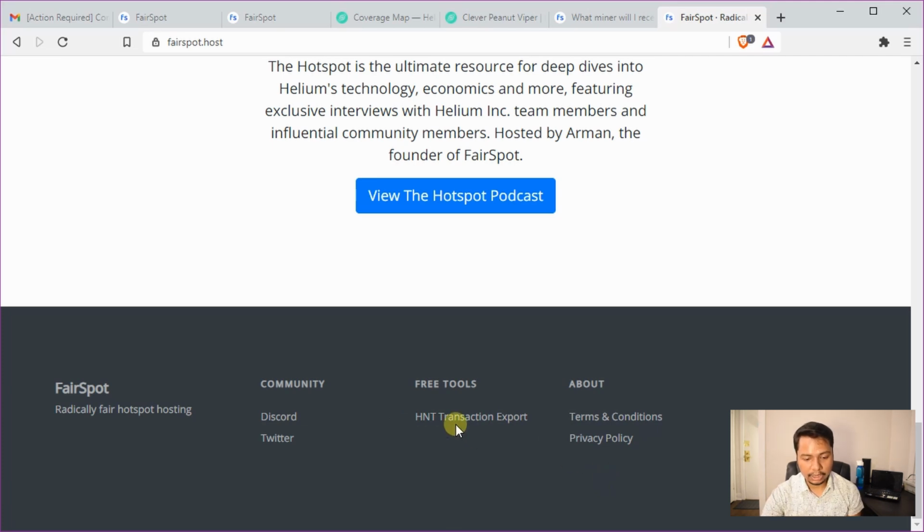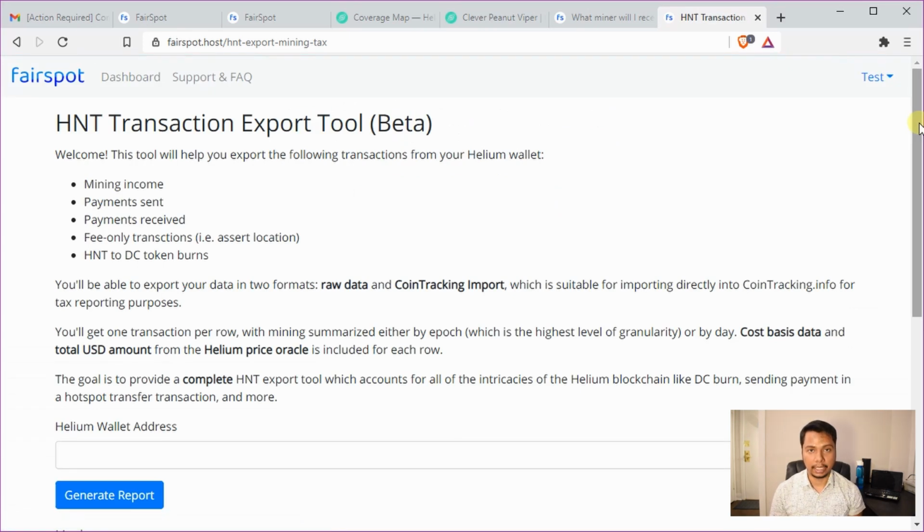Then they have this free HNT transaction export tool. Basically, you will be able to generate a report which you can use to calculate taxes. They have two formats, raw data and some other format which is compatible with coin tracking websites.